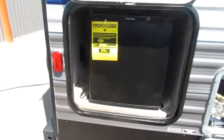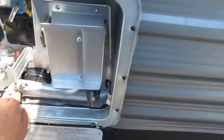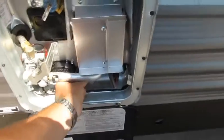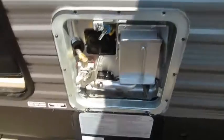Outside refrigerator. This is your water heater. So basically what you'd want to do, stick your anode rod inside, screw it in. You'd hook up to your city water connection.